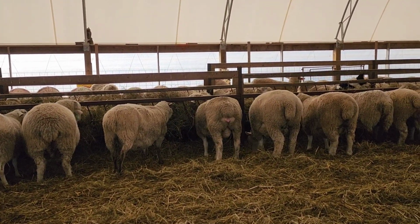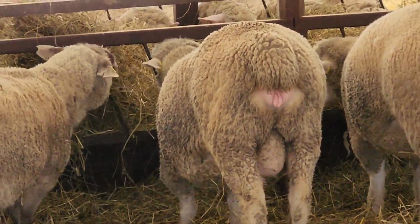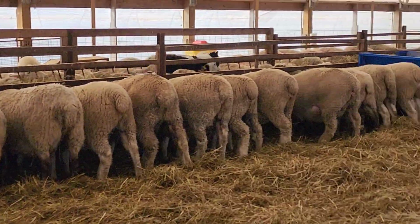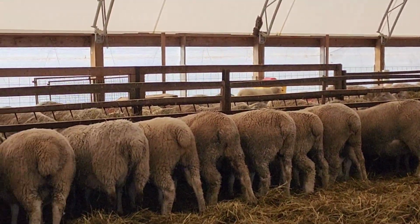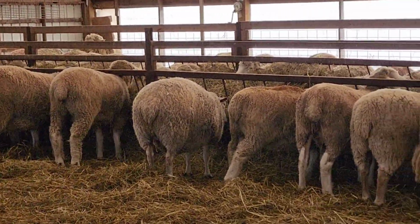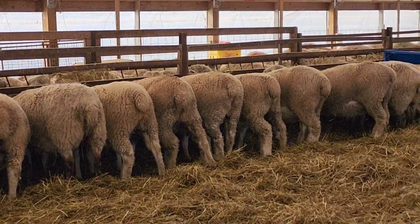This ewe here, this is Sheriff's group right now, and this girl is forming an udder, and she's getting all prepared for lambing. So this Dorset group, and Hamish's group over there, they're due at the same time as the two Suffolk breeding groups in the dairy barn. So once these guys have had their yearly booster shot, we'll be moving all of these guys over to that barn as well. And then that barn will be totally full. It'll be quite warm because of all the body heat, and we'll be getting ready for lambing.